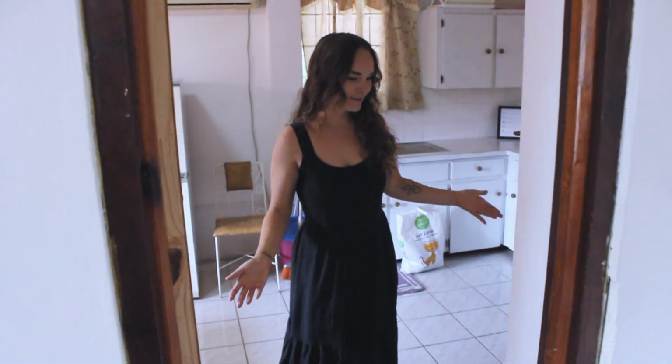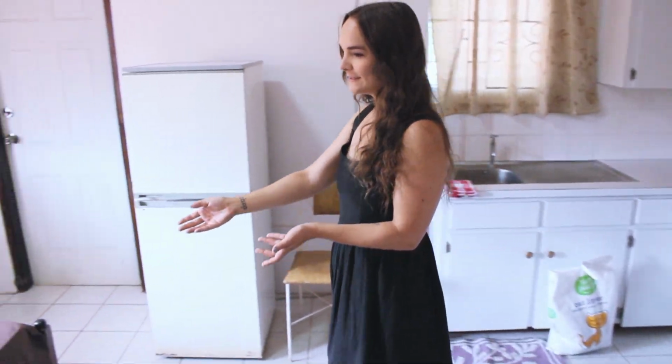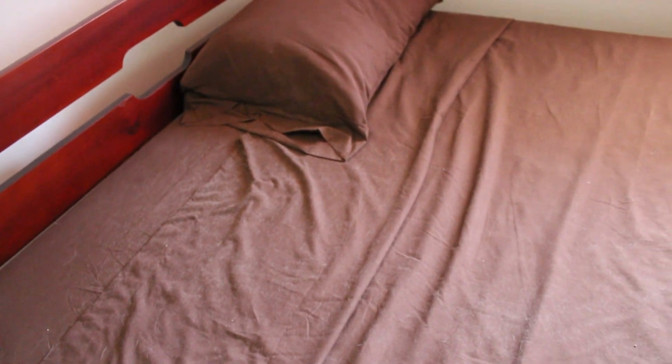We have a 2-bedroom place. So this is the second one. It's pretty much the cat's bedroom. This is where the cats sleep. They've made a delightful mess of the sheets. Sorry for whoever comes to visit us. We'll do our best to remove it.